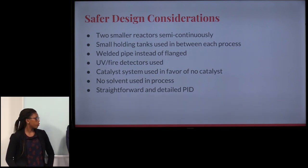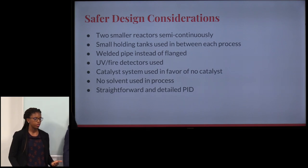We don't use any solvents in our process, which makes it inherently greener or more environmentally safe. And as you saw from before, we have a straightforward and detailed P&ID. So operators, when there is an issue, they can see which instruments are connected to each other and how to better use valves to contain different problems.